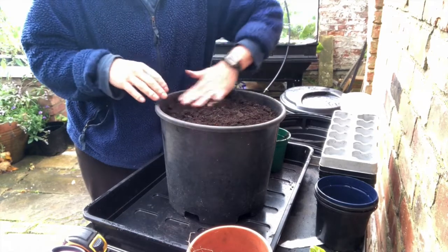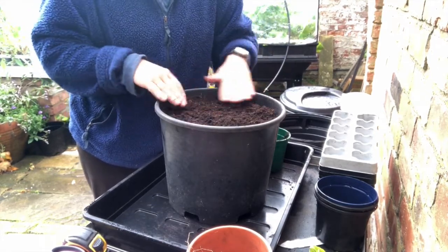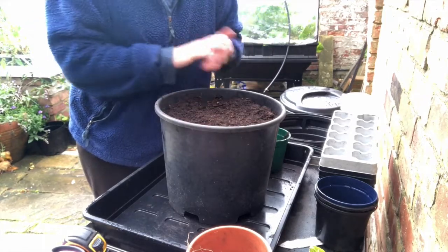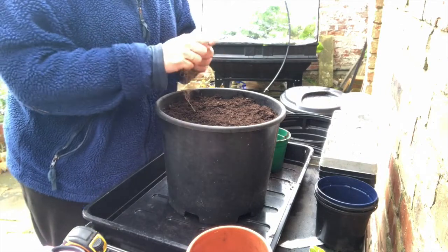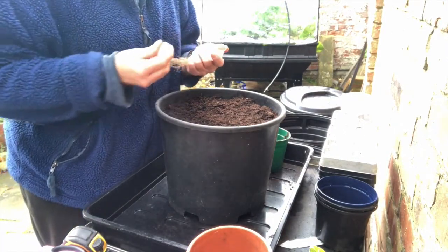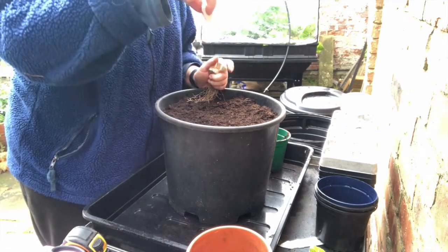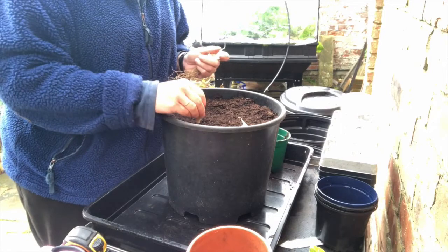Now in a pot this size, 30 centimeters, you can get 6 plants in here, no problem. All right, let's have a look. I'm going to get the smaller cloves off this. Oh, that's quite a large one still. Like I said, this Solent White is fantastic. And again, what I do here is I'm just going to put them in like this just so that I can see what's going on.